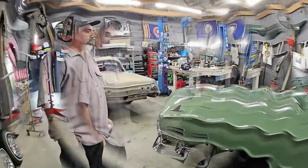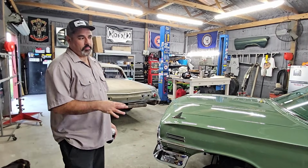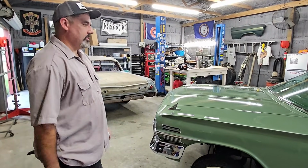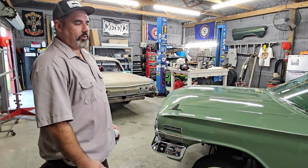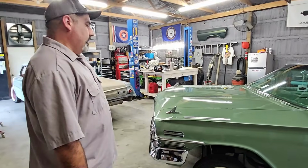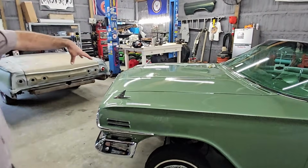So on to the paint and body of the car. The sheet metal was done by me and my friends, the body work was done by me, the paint was done by me and my friends, the buffing was done by me. So a collaboration of all of us. Let's see, where do we start? The hood is original to the car.